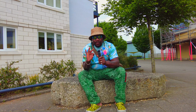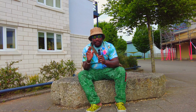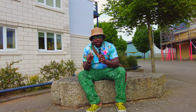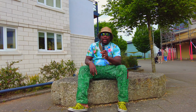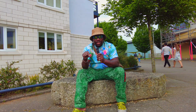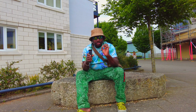So what do I have? I have cables, that's a charging cable, and I have a power bank that can charge my extra battery while I'm filming, and also a power bank that can charge my DJI Pocket 2, and also a power bank that can be charging my GoPro batteries while I'm filming, while I'm doing all these street walking videos, because the GoPro is so good.